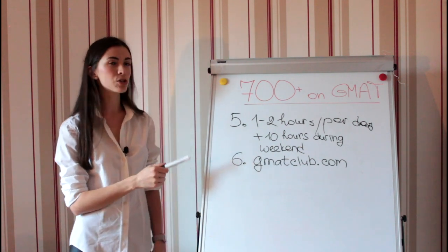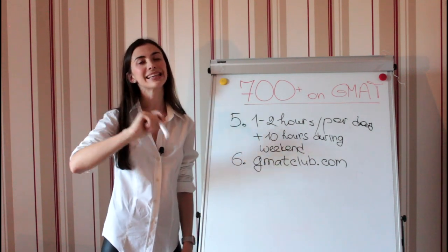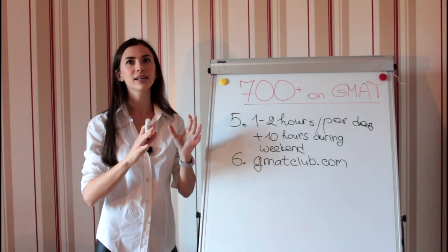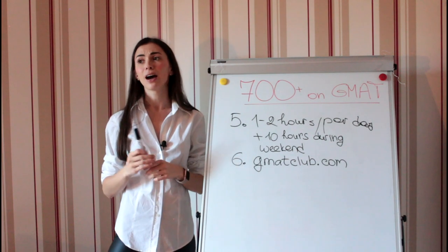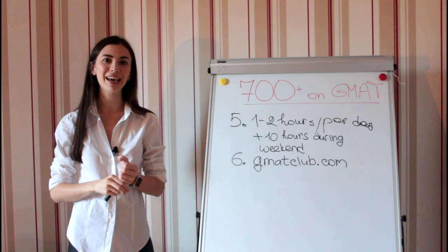The second thing I used it for is the essay. The essay is the part of the exam that you have to spend the least time on, because as you know, GMAT consists of four parts, and the essay doesn't go towards your final score. It doesn't affect whether you score 700 or 800. They just mark how much you scored. For me, it was 5 out of 6, and I only took 2 hours to prepare for the essay.